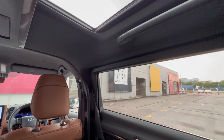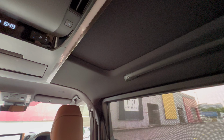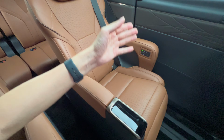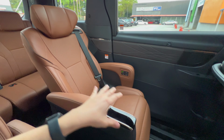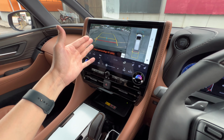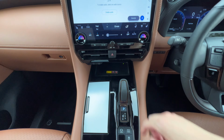The second one is this one. The shades are no longer manual, and then this ventilated seat. Previously only the front passenger, but now the pilot seat gets it too. Now the 360 camera is made standard instead of optional in the previous model. Last, wireless charging.